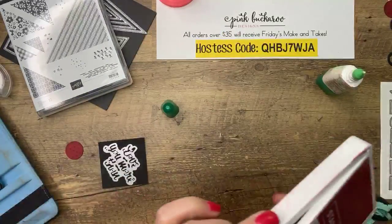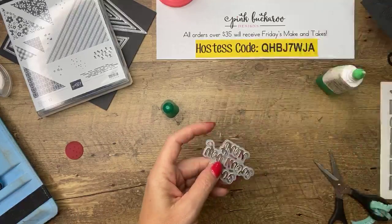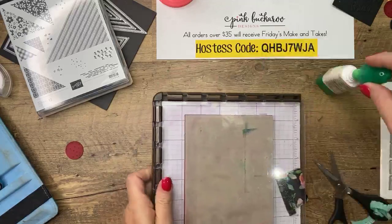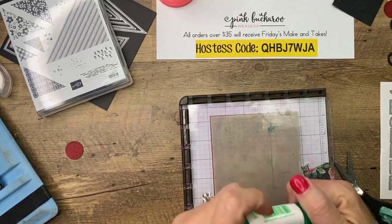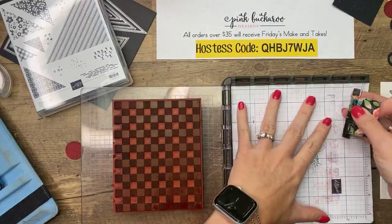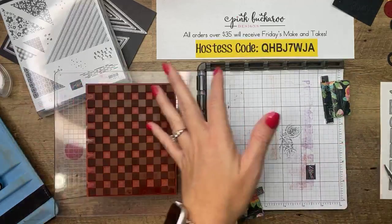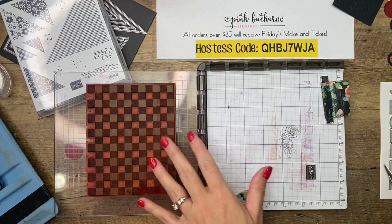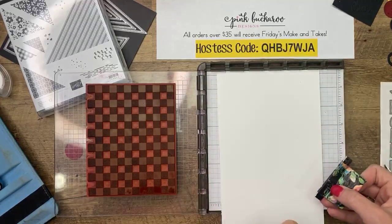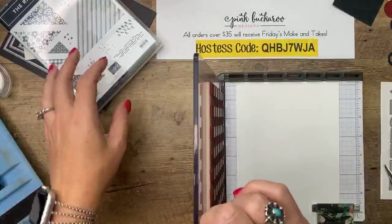I need to close my ink. And this one, we're gonna set that aside too because we don't need it right this second. Now, after I made my pizza, I thought, okay, now what? What are we gonna do? And I thought, oh, a red and white checkered tablecloth, of course. Any excuse for me to use my Buffalo Check background stamp. So Whisper White, Cherry Cobbler ink, and the Stamparatus.